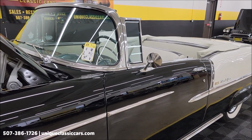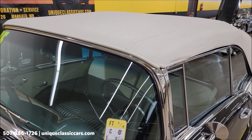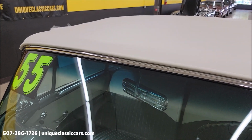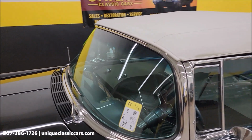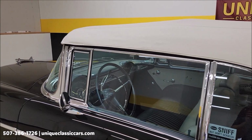I want to get this top up, let you take a look at that, and we'll wrap up this video. And here it is with the top up. So, white vinyl top. It is power. Power top works as it should. Nice tight fit above the windshield. And then I put up the side glass too, because I wanted you to see how everything also fits there. Nice and even. Looks good.